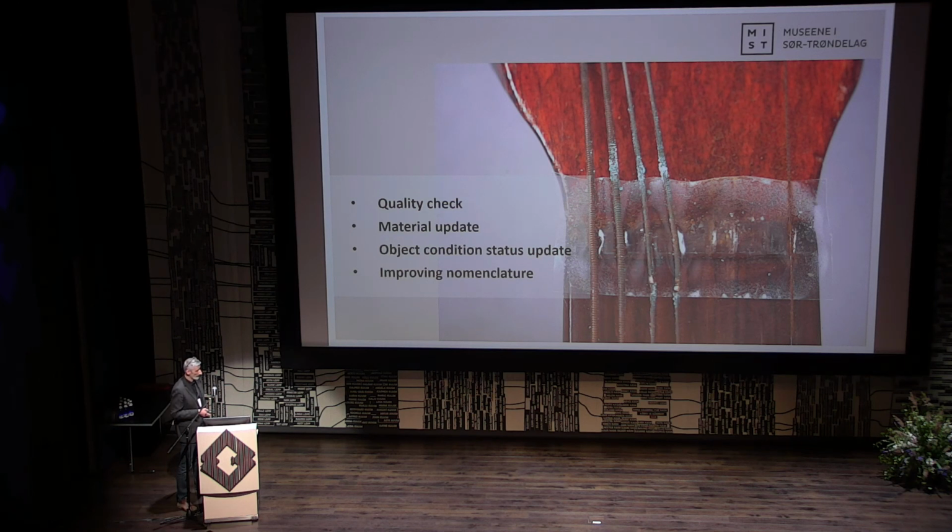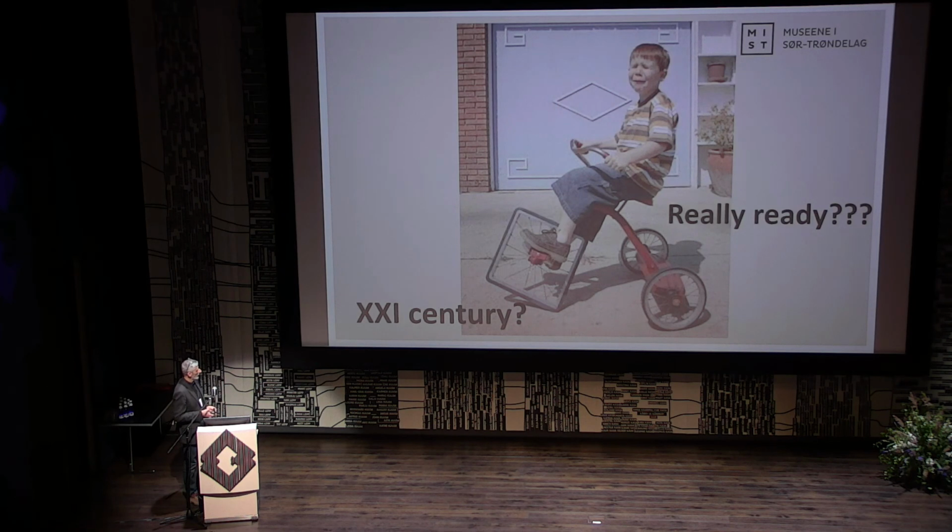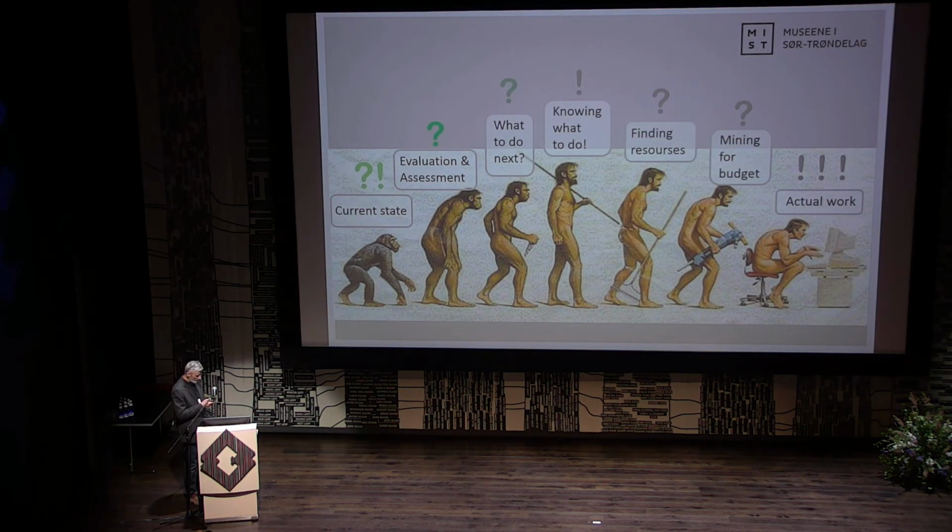In Norway we started a multi-dialect project where you could write in whatever dialect or language you're using, and it's going to pop up in a unique universal solution. And then I ask myself, in this 21st century, am I really ready to call myself someone working in a 21st century museum, or is there anything I need to evolve in? And yes, I think I do. That's where I am now.